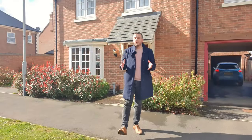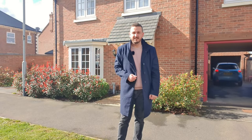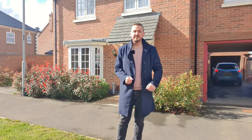So as I said, this is a four bedroom detached home. All bedrooms are double rooms and the master bedroom has its own ensuite and dressing area too. Downstairs, you've got a huge lounge area and a family living kitchen. Excellent space in there. It's also got a secret utility space too.